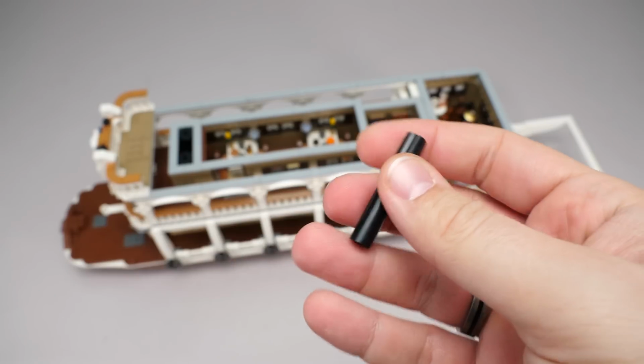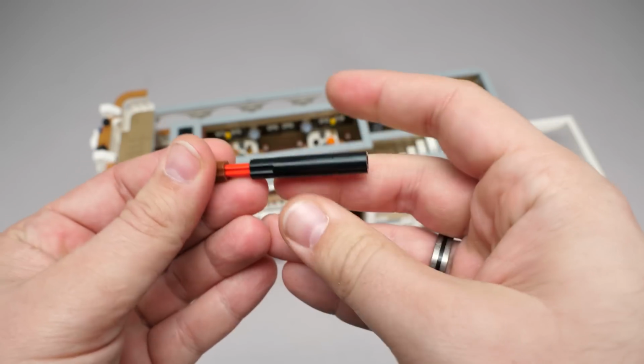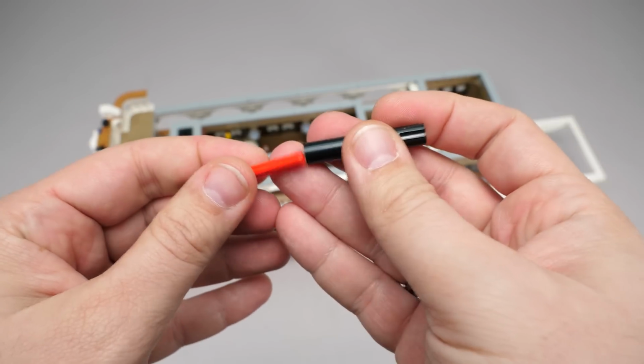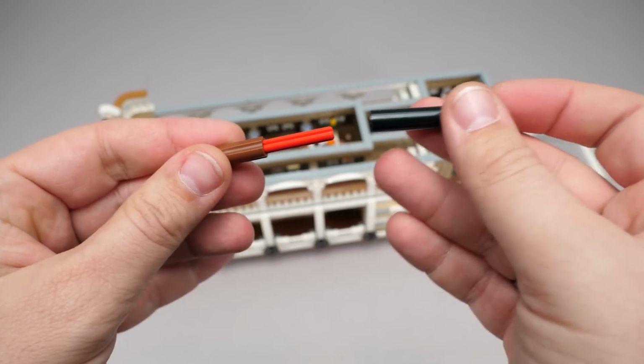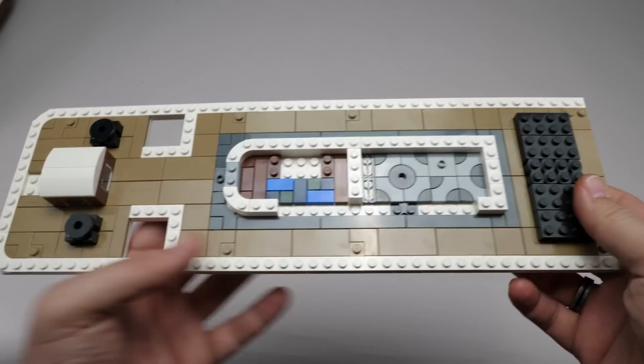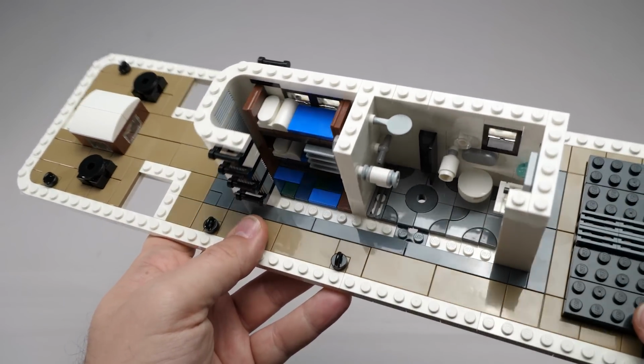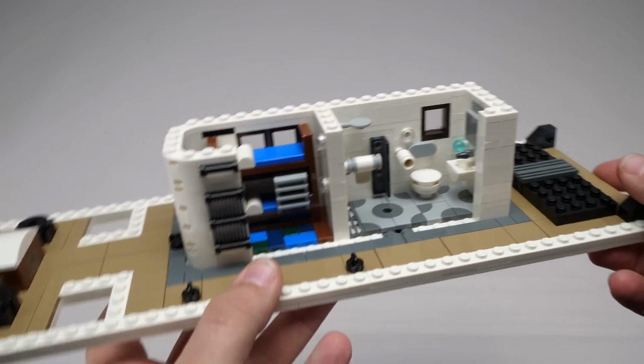And here's a brand new part that might be especially useful for Technic builders. It's 5 modules long, has a section with friction at one end and a 4 module long frictionless section at the other end. This is how it is assembled and used here in the build. This is the base of the Texas deck, and here is the crew cabin with bunk beds and the bathroom, an essential part of most LEGO sets.